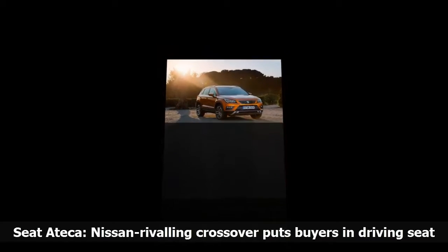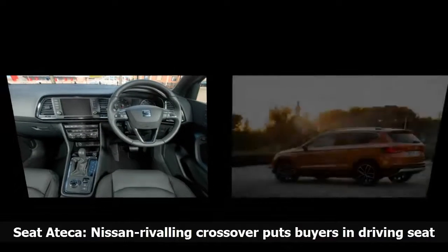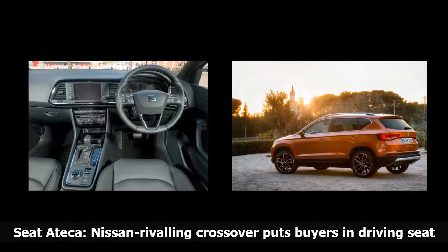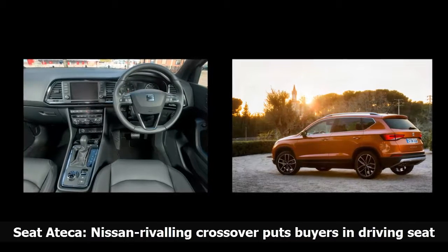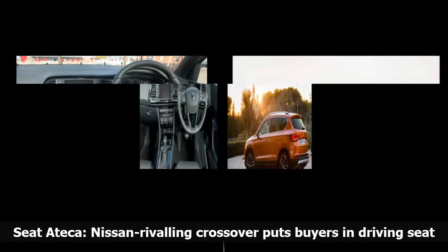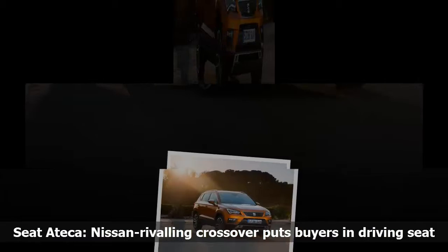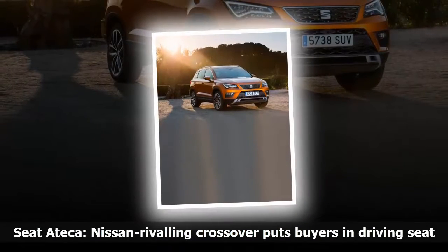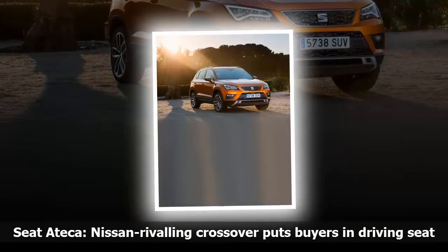There's also Full Link, Seat's 3-in-1 connectivity solution for smartphones and tablets, together with an upgraded infotainment in the form of Media System Plus with 8-inch color touchscreen, USB port, 8 speakers, and voice control. SE Technology trim adds a bunch more tech and safety kit, as you'd expect.